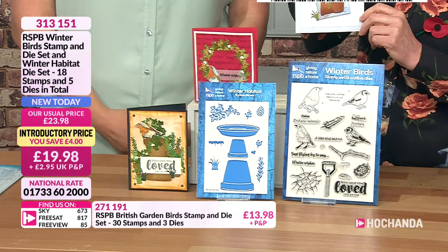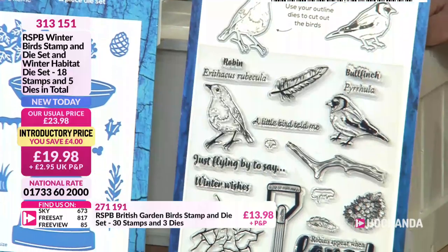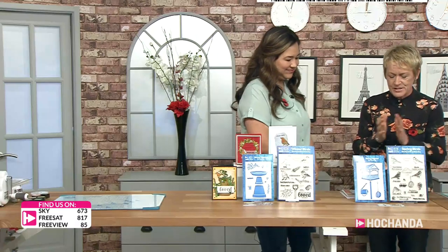If you want to get hold of that set, 313-151 is your item number. We're moving on, because we've got more for you. Of course we have. Plenty of birds and plenty of scenes for you to build.